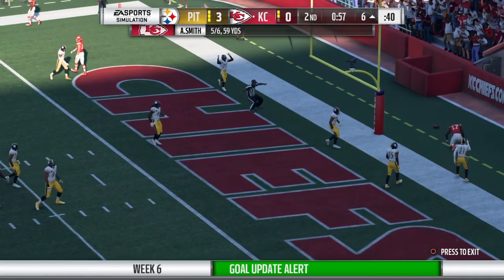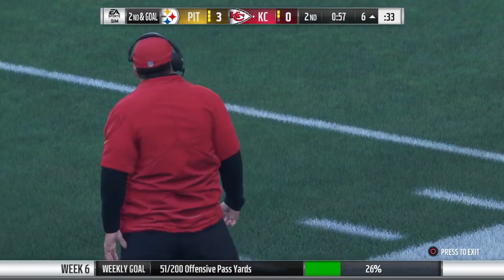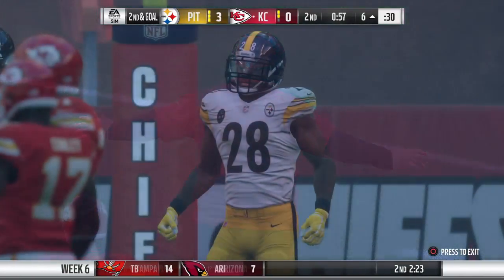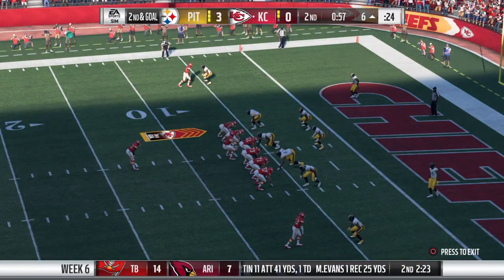And an incomplete pass. That'll stop the clock here with just under a minute to play in the first half. I'm going to need some help with this one. How did he miss it? Wide open in the end zone. He's not hurried. He's not hit. And somehow, incomplete? Yeah. What happened?